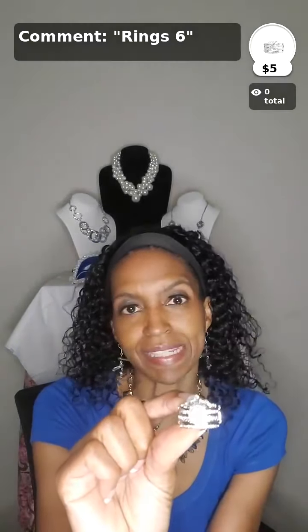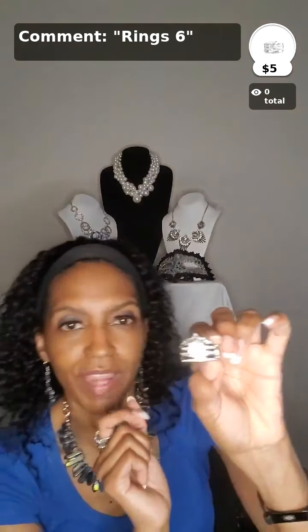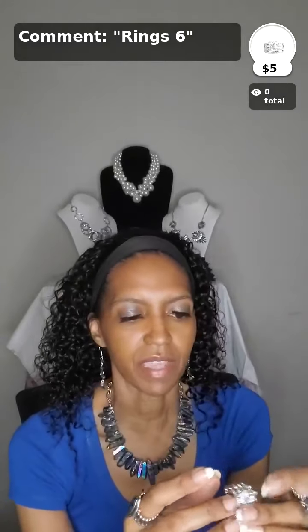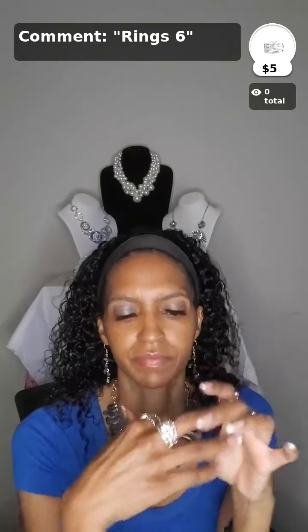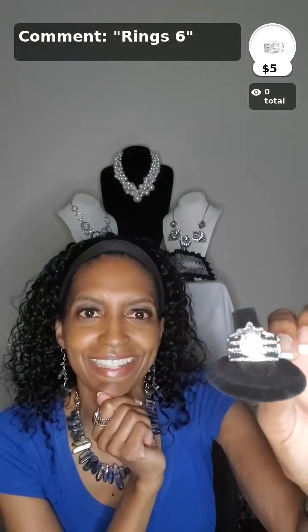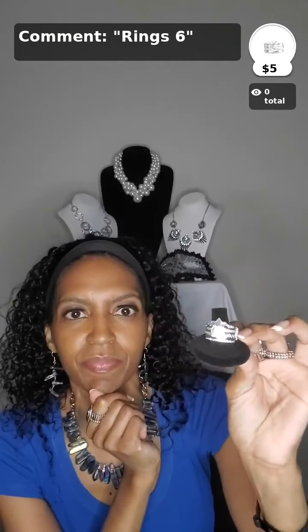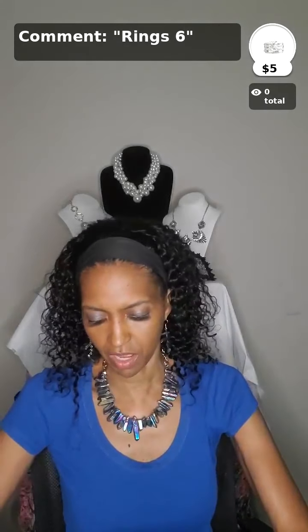But this is also Ring 6. Ring 6 is Top Dollar. You see it has this nice center white stone, clear stone right in the middle, and that silver band. I love how it looks on my finger. Put it on here so you can see a little bit better. Yes, that's beautiful. I love this ring. So that would be number six, Top Dollar.